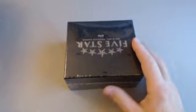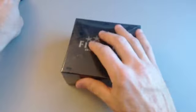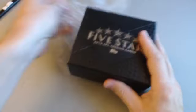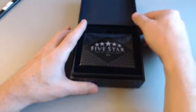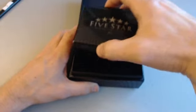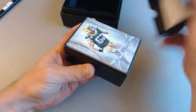All right, guys. 13 Five Star. See what we can get out of this bad boy. Oh, as always, it's one humongous mini box for box. We do have a booklet. Not always a booklet, but we do have a booklet.